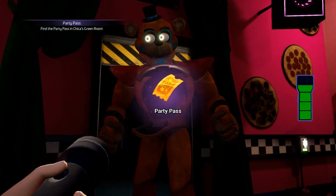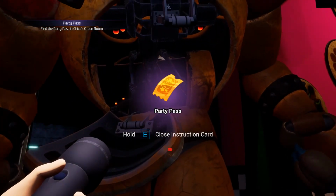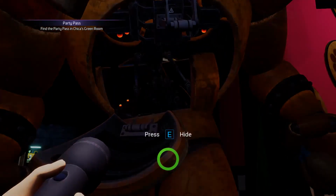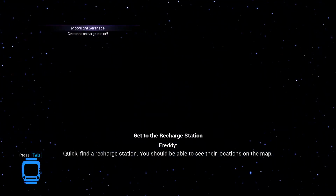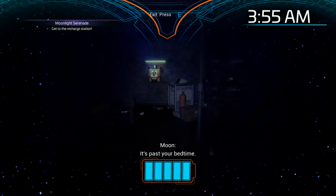Well done. Oh crap! It's that horrible moon thing again! Quick, find a recharge station. You should be able to see their locations on the map.